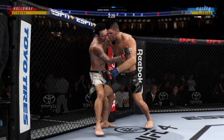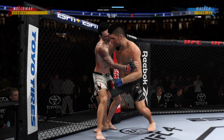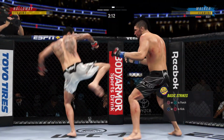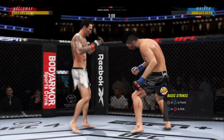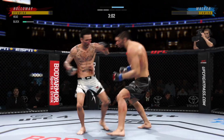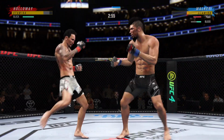Oh, nice series of knees by him there. He throws those pretty quickly, champ. They're fast, they're quick, driving them into the body, into the head. He's really good with them. Holloway gets hit with a kick here. Let's see how he responds. Counters there with a jab to the head. Must be nice to have a reach advantage like this. Able to check the high kick.